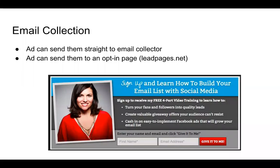The second way is it can send people to an opt-in page. So that's what this is a picture of beneath. Leadpages.net is the one that Amy Porterfield introduced me to. And I use this. So maybe I did listen to Amy Porterfield a little more than I gave myself credit for. So another freemium I had created was for my new coach webinar. I created an ad saying, learn how to build a 6-figure business 1 hour a day, in 1 year, or something like that, something to grab people's attention. They clicked on that and it sent them to an opt-in page.